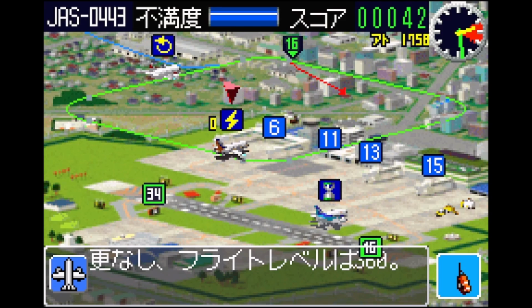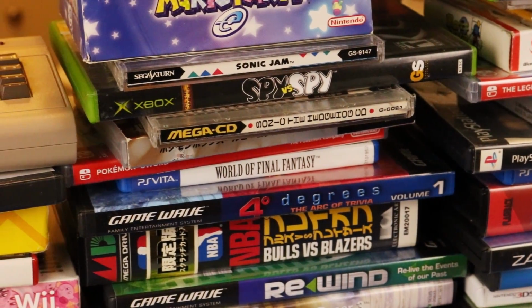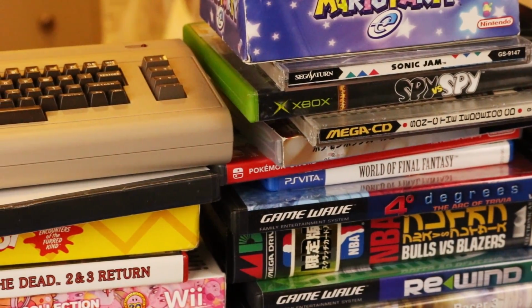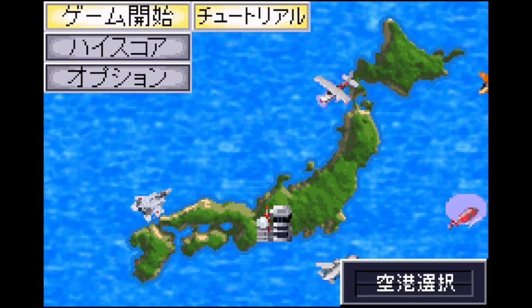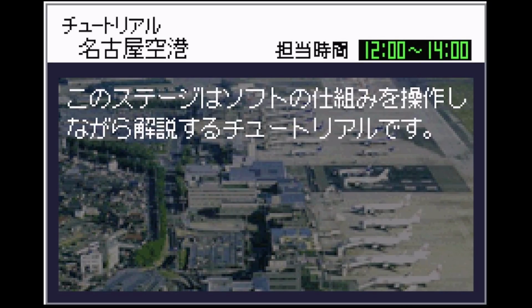Japan is all about these arcadey simulator-esque games. Densha D Go, anyone? I am an air traffic controller is part of a series that originally released in 1998 for Japanese PC, and from there it then saw ports and sequels for every platform under the sun, and that includes this GBA version here.